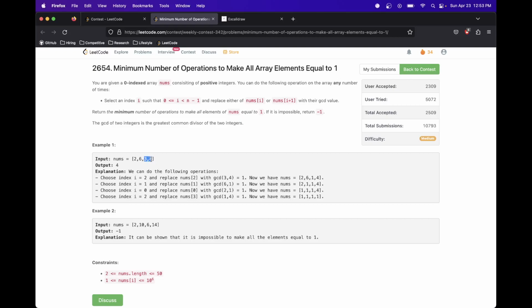So with that in mind, there's one operation we can make that will get a 1 at all. And then once we have a 1, it's the length of nums minus 1. So that's one operation to get a 1, and then 3 operations to change everything else to be a 1. And that's kind of the crux of this code.